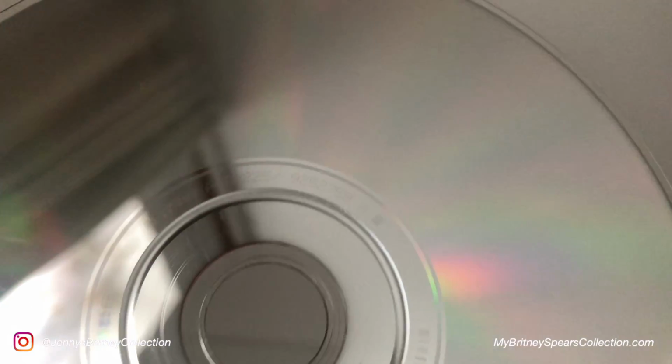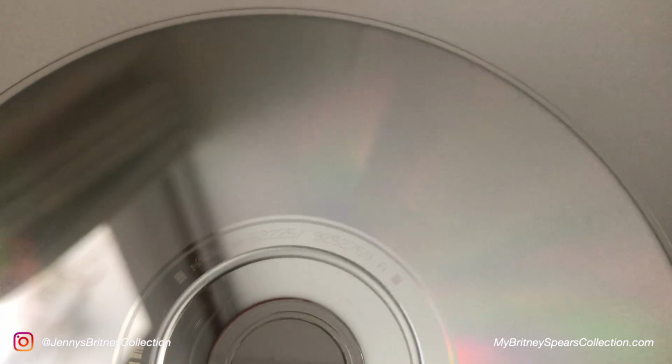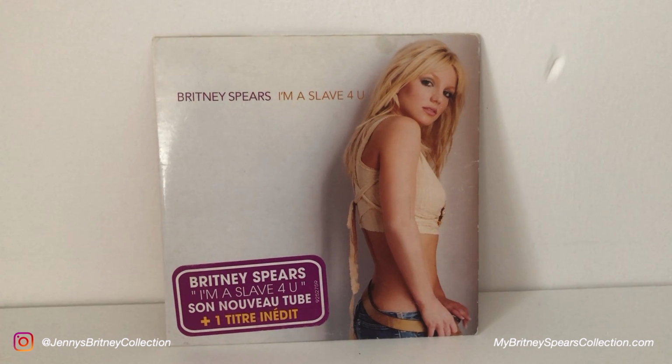When they're in these cardboard cases, which so often the French versions are, unfortunately, there's not a whole lot to show you apart from the case and the CD, but I still hope you enjoyed it.